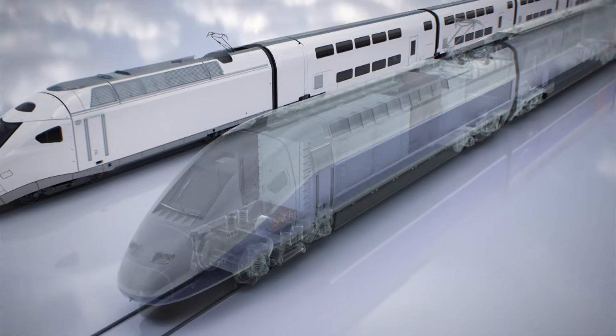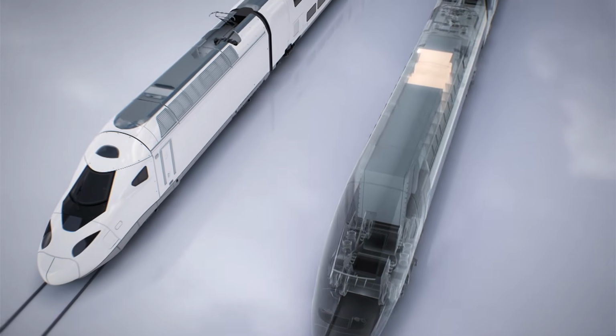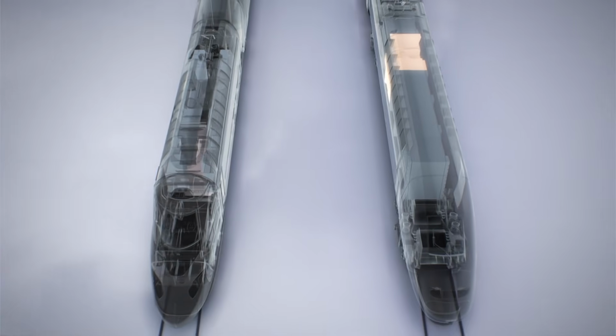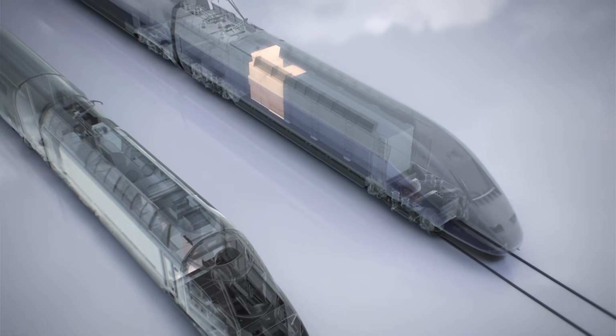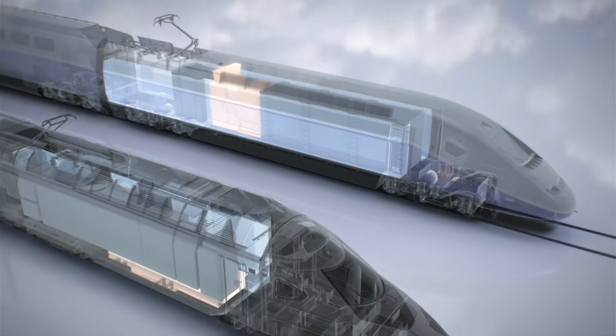On the TGV duplex, all the functional blocks, including the transformer, were placed right in the middle of the locomotive. For this new design, they've been moved or reduced in size. We redid the whole architecture of the locomotives in order to make them smaller. We changed how they're built. Instead of having 2 side corridors, there's just 1 central corridor, and the transformer is down below.